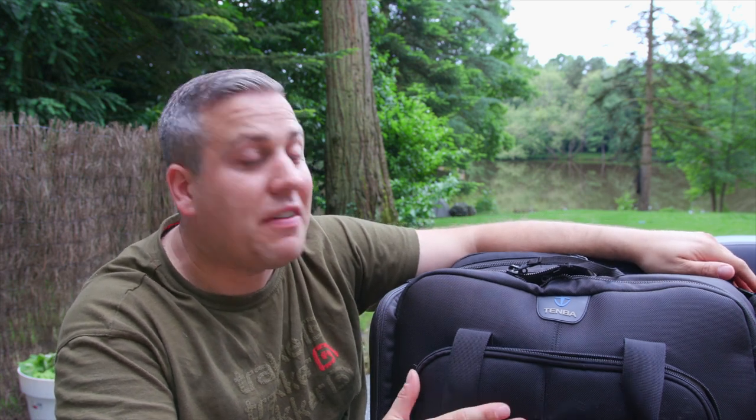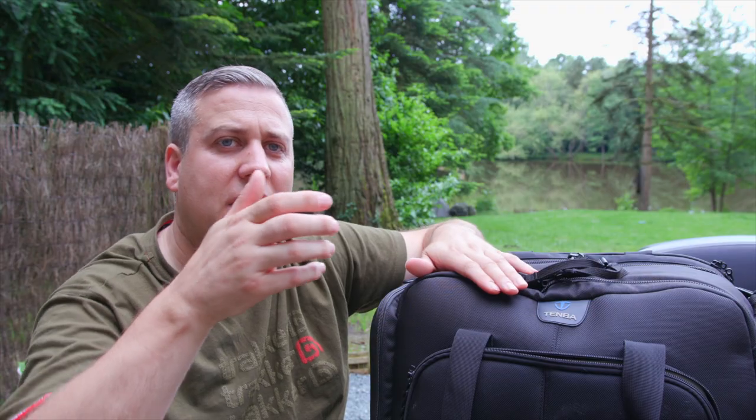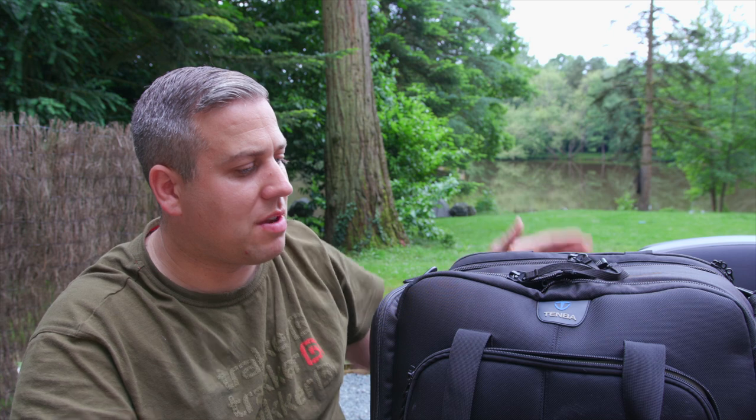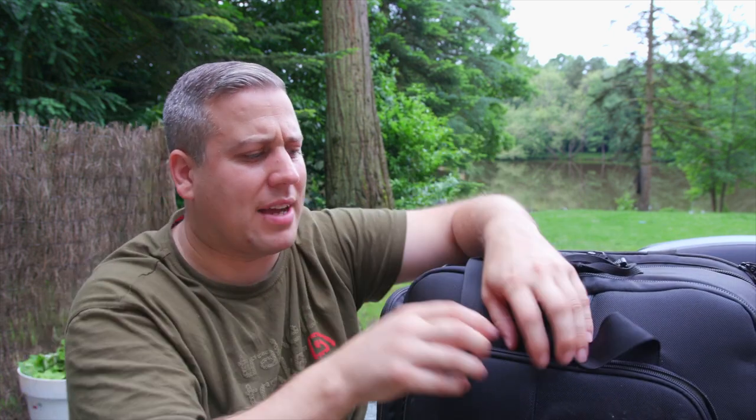And this is specifically designed for video cameras, almost specifically for the C300 Mark II. I can put the C300 in this bag and the actual thing will fit in here fully loaded with a lens, with the actual holder, the grip, and everything else, no problem whatsoever. And it's very well protected, nice and easy to carry. It's a bit like a bowling ball bag, I suppose.